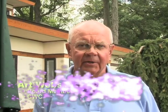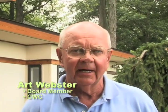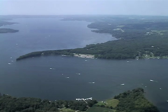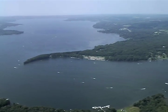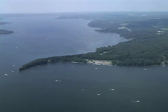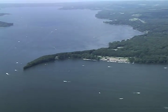The Chautauqua Lake Association has as its focus everything in the lake from the shoreline into the lake. The Chautauqua Watershed Conservancy is concerned about everything from the shoreline back up into the watershed. Both groups are essential to the health of the lake and must continue to work together. For every square mile of lake surface, there are 8.5 square miles up in the watershed. So what happens in the watershed is vitally important to what happens in the lake.